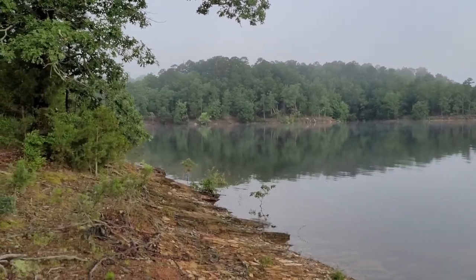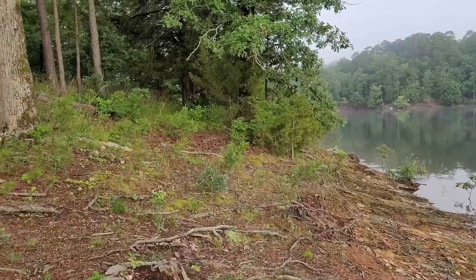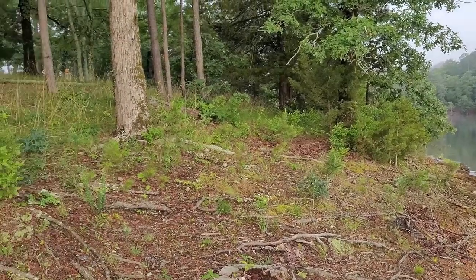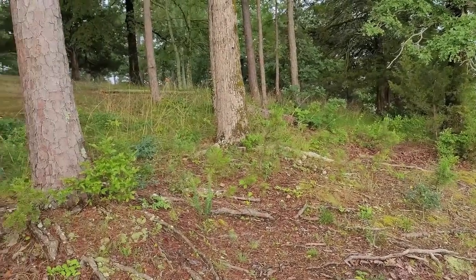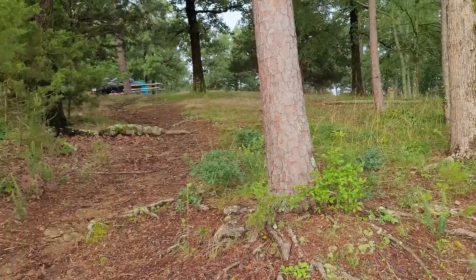And even though the spots weren't all that level, like I said earlier, in this particular campground there are really no good level spots, but ours was level enough to make do.